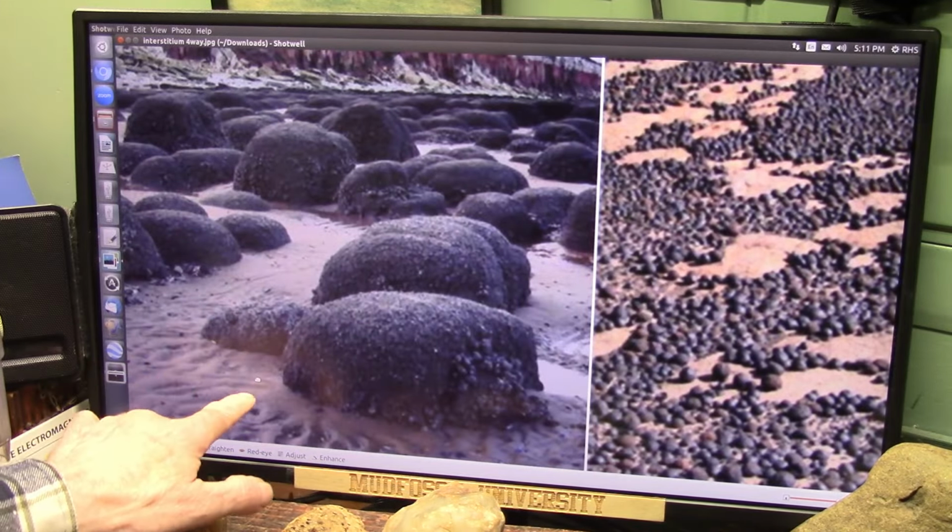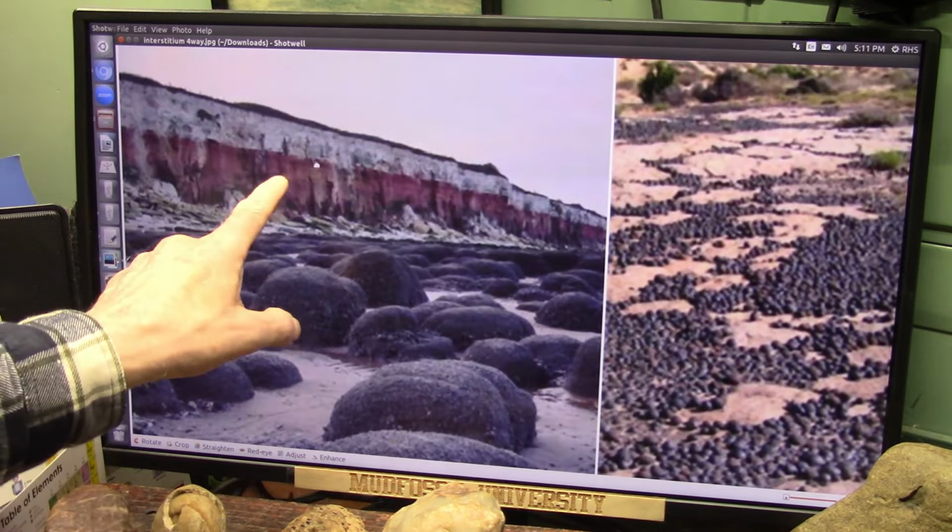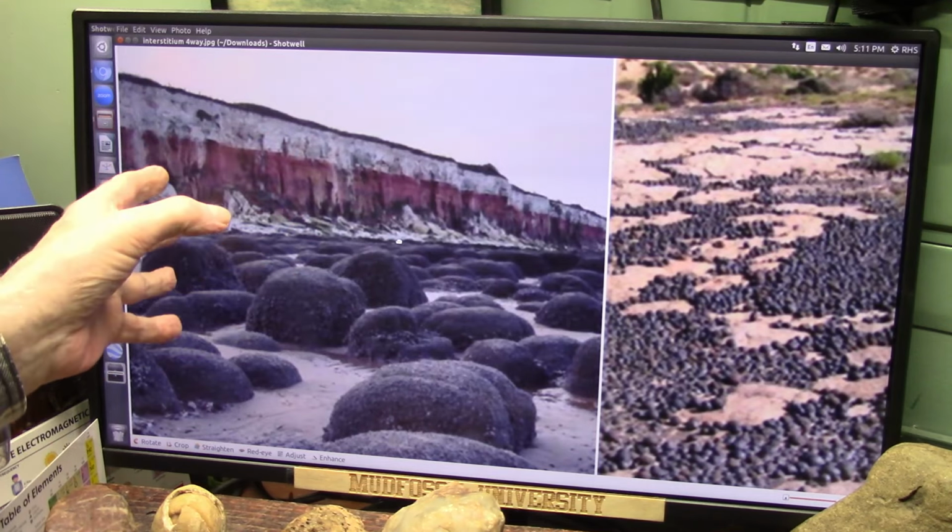Now, this has turned into mud. It's nothing more than mud, which is the eroded flesh. That's what mud is: eroded flesh.